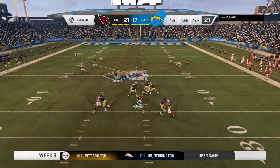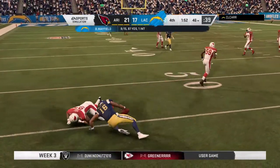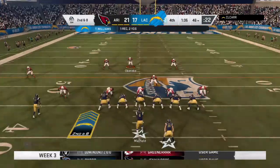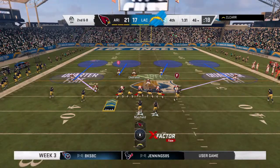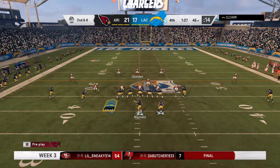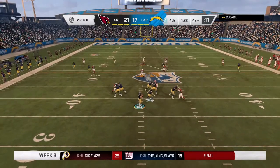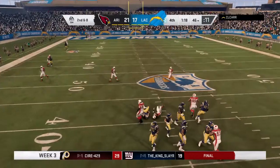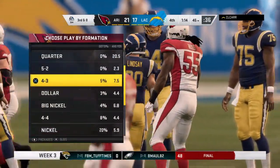Mayfield. That's complete to Williams out of the backfield. Gives him a couple on the catch. It's 2nd and 8, after the pass play for 2 yards on first down. They'll look to throw, and he can't get a throw away. He's taken down. You never want to give up a sack.